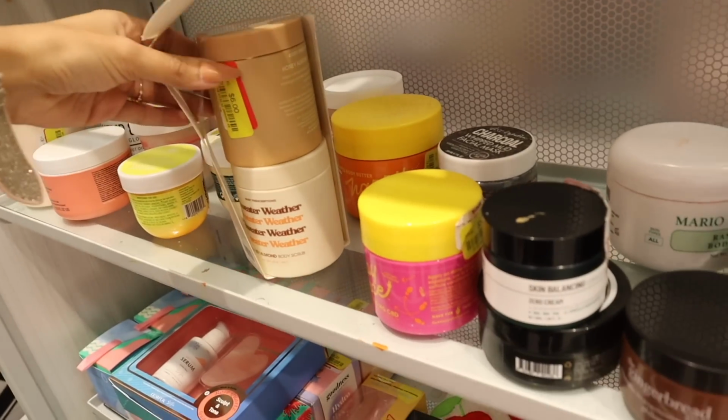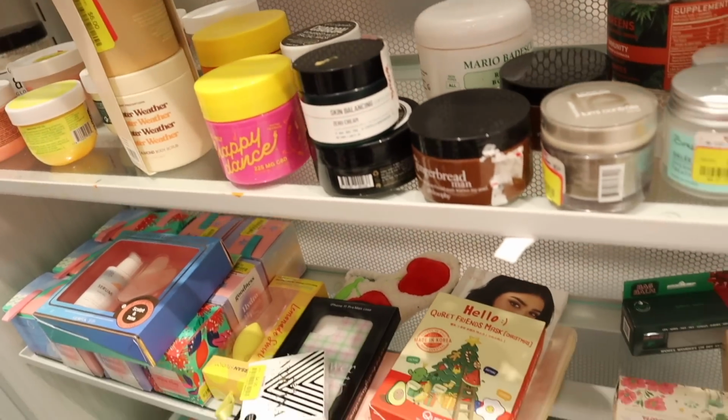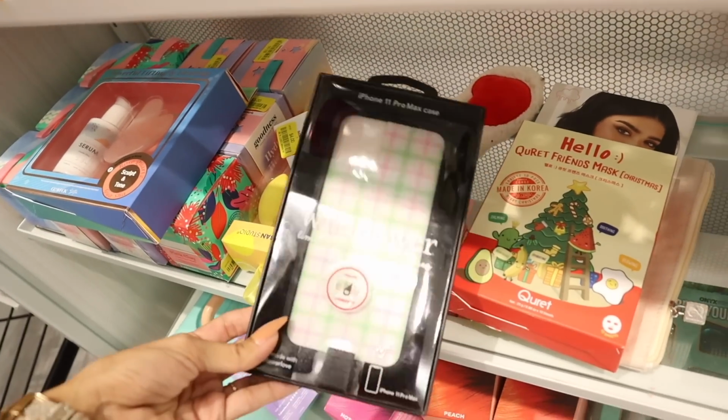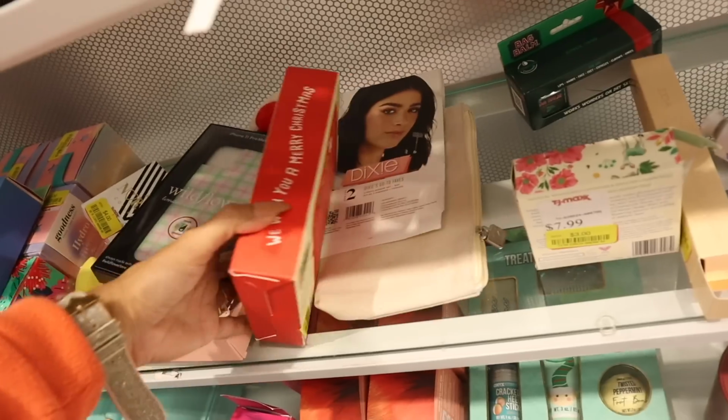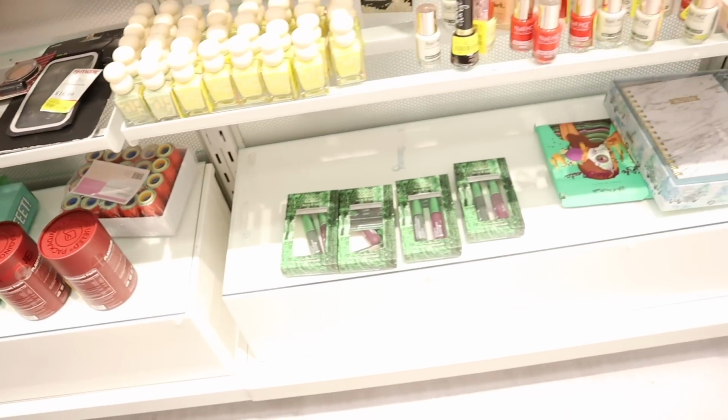A pack of two for only $6. Happy Tance CBD is $5. They even have palettes for only $4. Cases for only $3. That is amazing. How pretty is this one? And the masks are only $3. So let me know if you guys plan on picking up any of these.